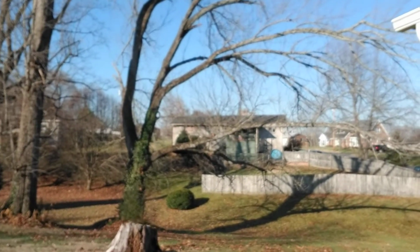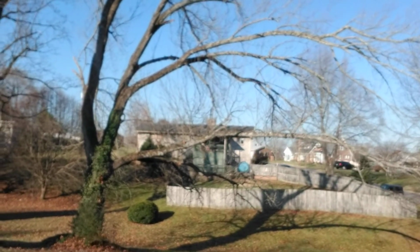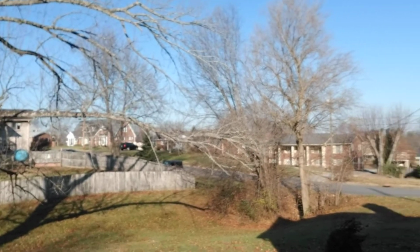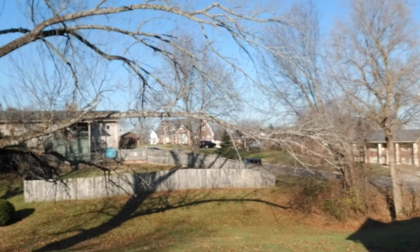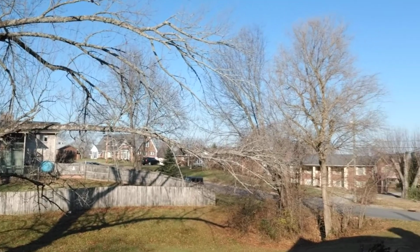Saw a stray cat down here this morning. I think Kitty was watching it because she was in the window. I don't see it down there now. Not many birds out and about.